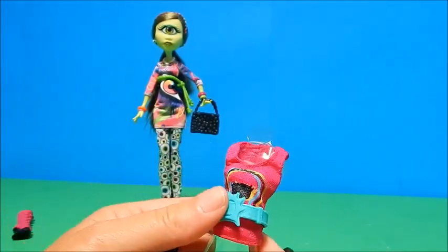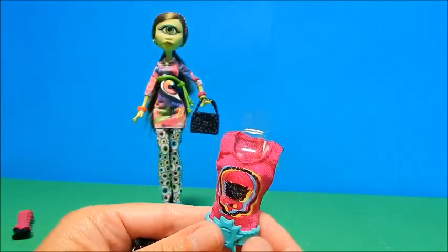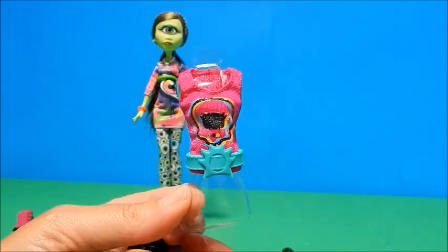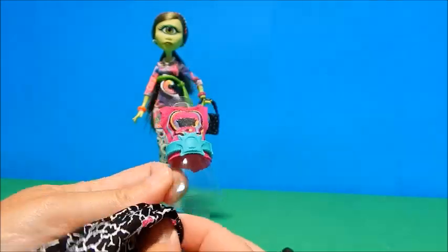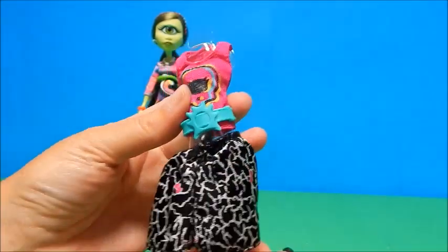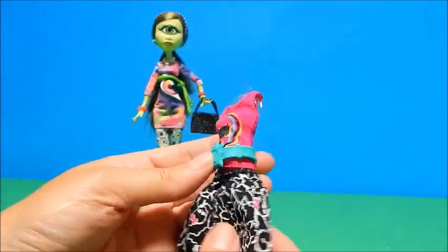Oh, here's the other outfit, which is a Monster High Skelita little hot pink tank top with this cute little belt that looks like a superhero to me, kind of. And then this skirt that fell off while I was pulling it out of the package. It's cute.